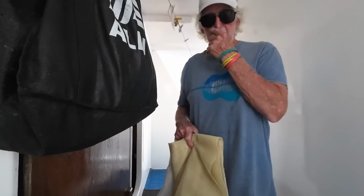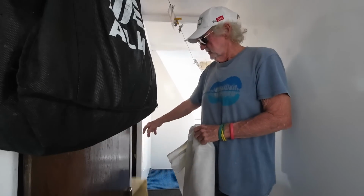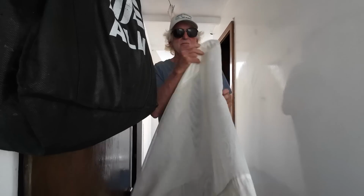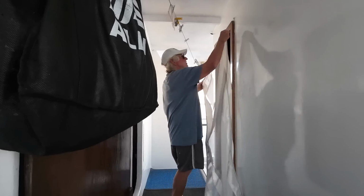Well, no bugs at all at Lady Musgrave, but here at Pancake Creek, time to put up the screens. A few midges around, I think.